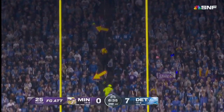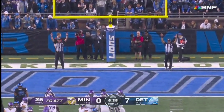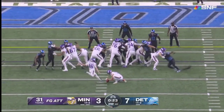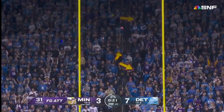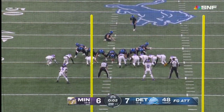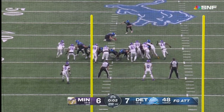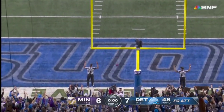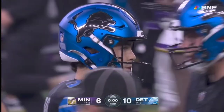That's a chance from Alabama. He sneaks it inside. Good from 25. Reichert from 31. Knocks that through. It is a 1-point game. And here from 48 to extend the lead at the break. And Bates bangs it through again. And the mistake on the kickoff cost the Minnesota Vikings 3 points.